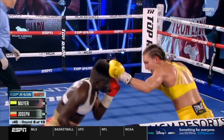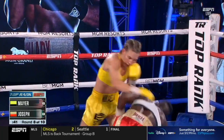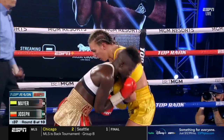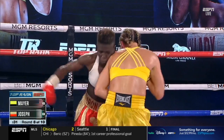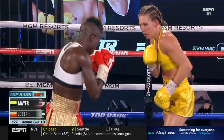To the right. To the right. Center of the ring. Every time Helen Joseph lands a good shot, it seems like Mikaela Mayer lands her own good shot. Finish on top. Body and finish to the head. Why are you not punching backwards through there, Helen? She's not giving Joseph much to work with tonight, Joe. There you go. Way to step side. Look at that turn. Nice. That's okay.